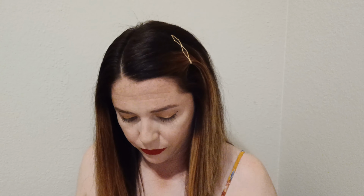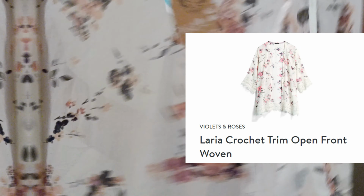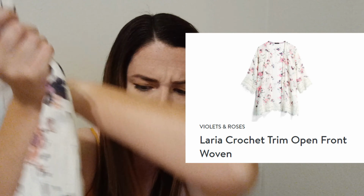Anyways, we'll look at this woven, which I'm looking at in person. I'm like 90% sure I've already owned this, or I've already bought this. But I'm not mad about it. I think the note, I'm a little confused. I need to double check something.